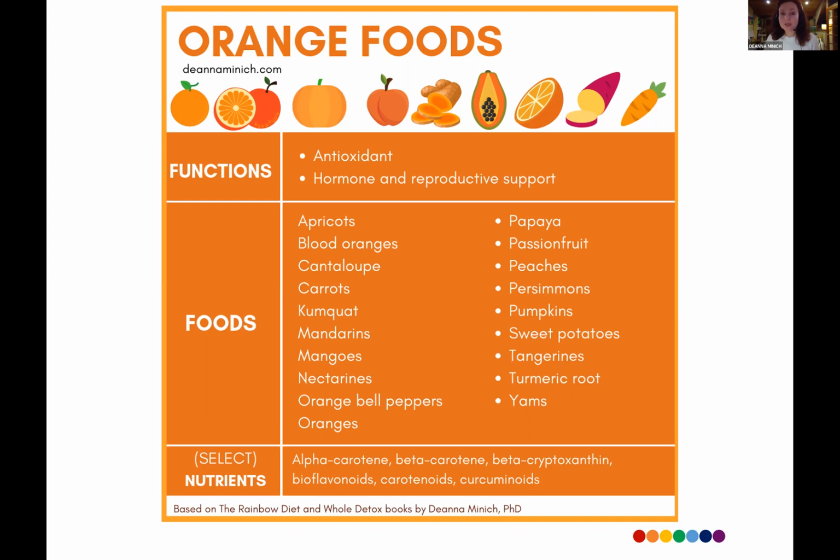Mandarins, mangoes, nectarines, which I also talked about in the red section. And of course, they kind of take on that red and orange colored hue, depending on the nectarine itself. You have red bell peppers, you also have orange ones. And then there are oranges. Papayas, which I would say if it's in season, definitely try to get a papaya. It's very rich in certain types of carotenoids that we don't normally get in the average diet unless we're eating some of these tropical fruits. Passion fruit, peaches, persimmons. Is your mouth watering yet?